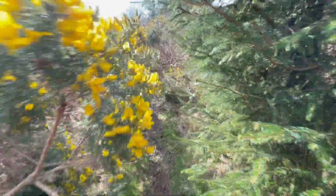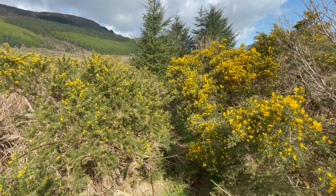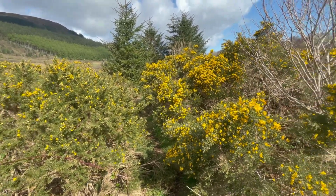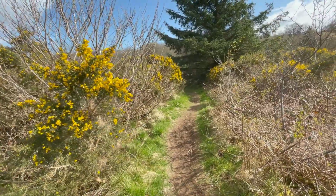through them. All right, so that's the path that we just came through, with the gorse bushes overhanging it and going very scratchy. And this is the path we should have taken, which is clear and smooth and easy going.